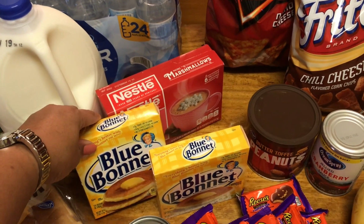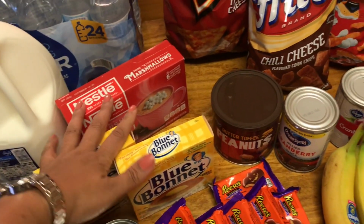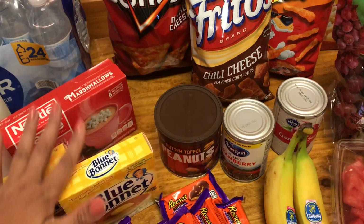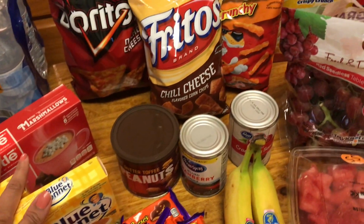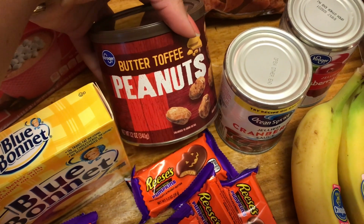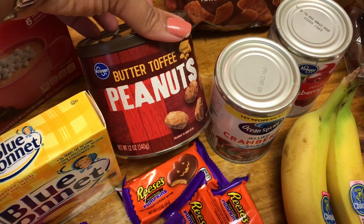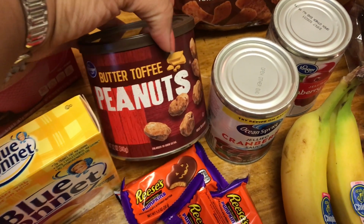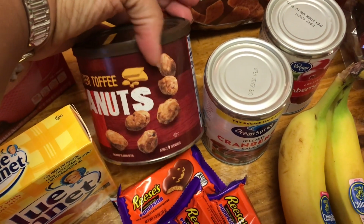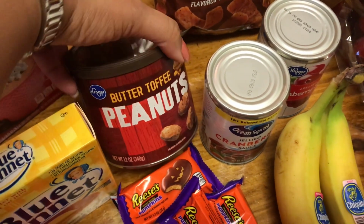I have the Blue Bonnet margarines. They were on sale for 88 cents. I got some of those. I already have plenty of butter, so I use butter and margarine. So I have plenty of butter already I got on sale. And I also got these butter toffee peanuts. They didn't have the regular, just salted peanuts that I usually get. So I got the butter toffee peanuts, and I hope they are good. They were only $1.69. So I was happy to try these out.